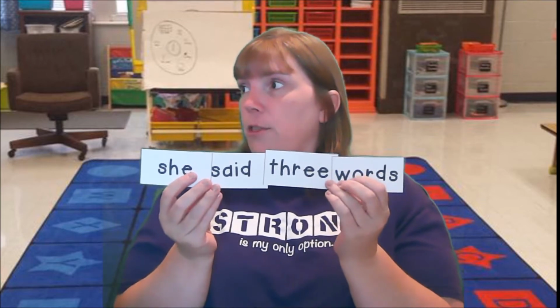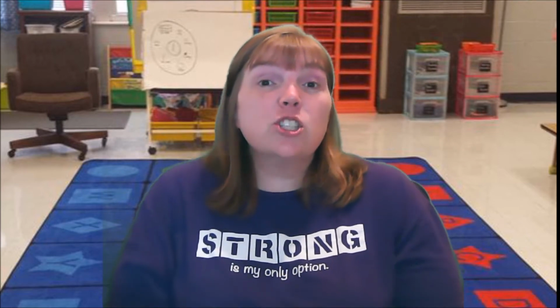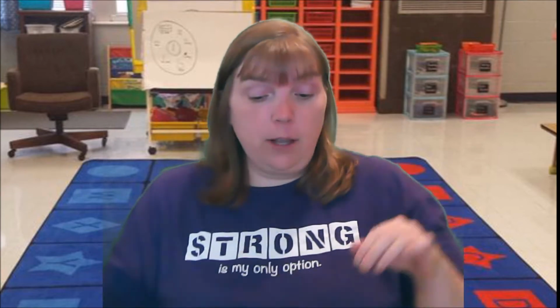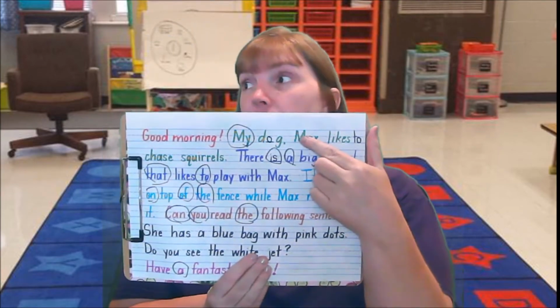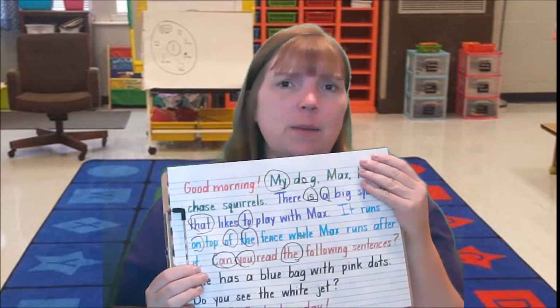She said 3 words. So that's making a sight word sentence out of just sight words that you know, okay? So you can use those sight words in sentences and just write that. Make sure it has to make sense, just like the sentence I wrote, my dog Max likes chase squirrels. That doesn't make sense. It has to make sense, okay?